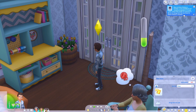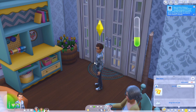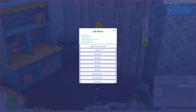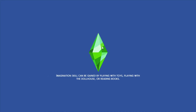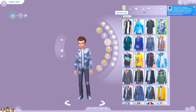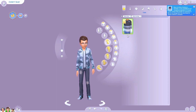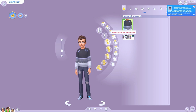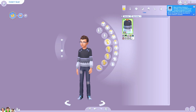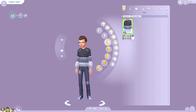Okay, so the black and white children's sweater is now available for all household members in Create a Sim. So you can select plan an outfit to get the sweater. So let's go ahead and modify in CAS, and let's actually get Everett in the sweater. Since his grandma made it for him, he'll go ahead and wear it. So let's go to Nifty Knitting, and there's a sweater. Okay, cool. And as you can see, all the other swatches are still locked because the big thing with this pack is that you have to work and actually make all of the clothing, which I think is good.